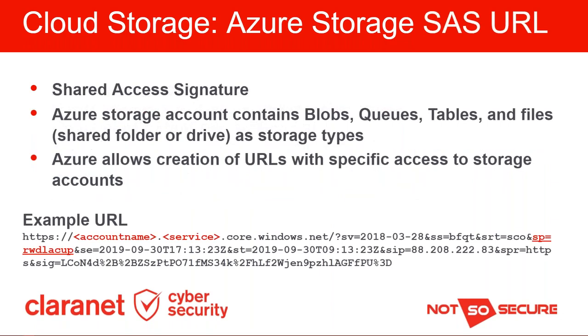The other thing that makes Azure storage more interesting than the others is that you can set up these signed URLs. And these are a great way of providing access to your storage account without creating a new user account. So in a lot of ways, these URLs are more secure than the traditional way of granting access to a resource. These can't be abused to gain access to other resources within the cloud, only storage. However, these are commonly misconfigured, and if you find one of these, there are a couple of parameters that you want to check before anything else.